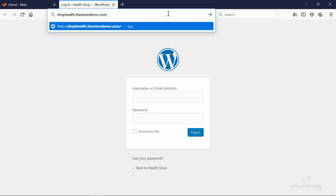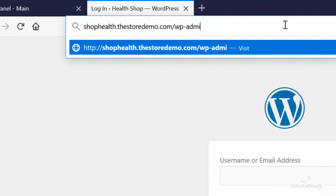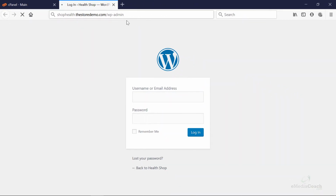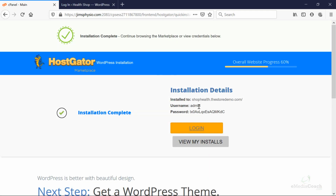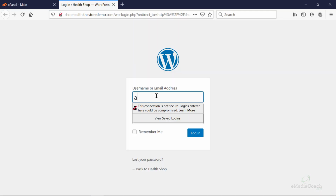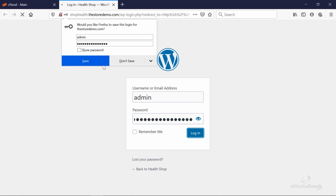Basically, if you go to yourwebsite.com/wp-admin, of course, yours is going to look something like this. But basically, go to your website /wp-admin, and that's how you access this login screen to access your WordPress dashboard. Now enter the username and password that you're provided with over here. And log in.